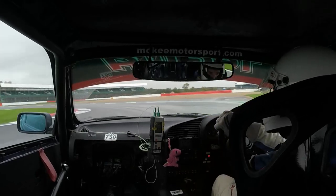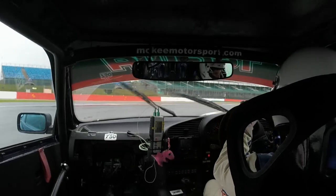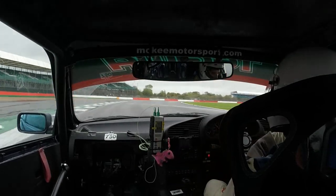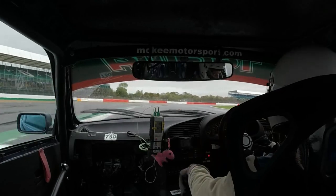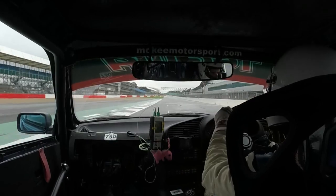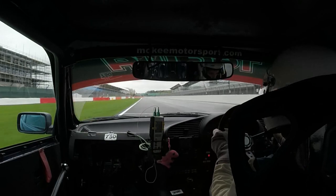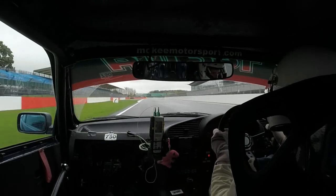Patience corners these. Patience, turn in, wait, transition across, wait, and then finally, a little bit too early in that case, get the power down and drive out along towards the international pit straight. There, the famous wing on the right, as we head down now towards Abbey and the new Farm complex in the centre of the circuit.